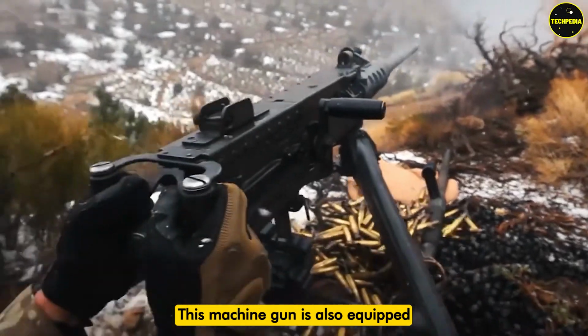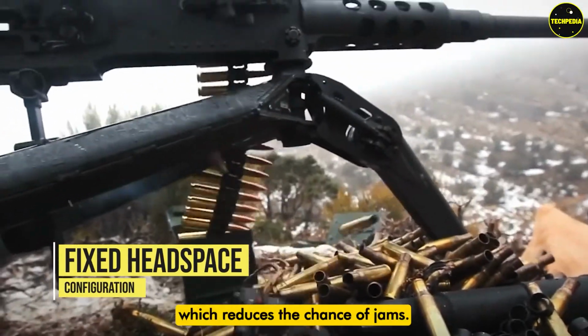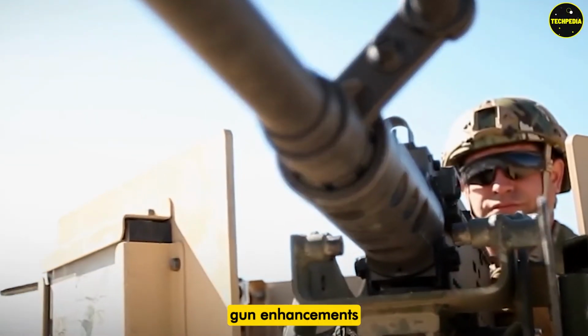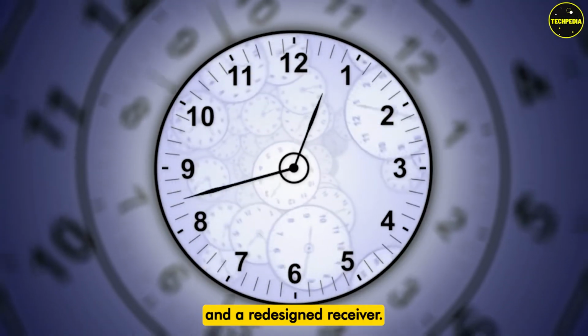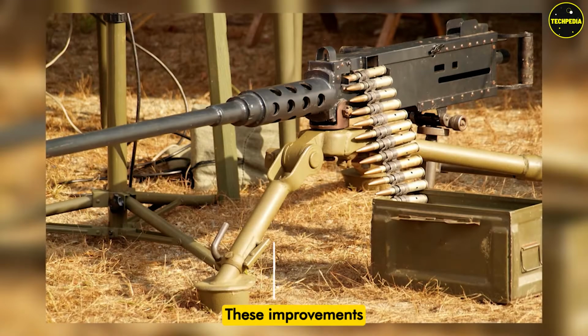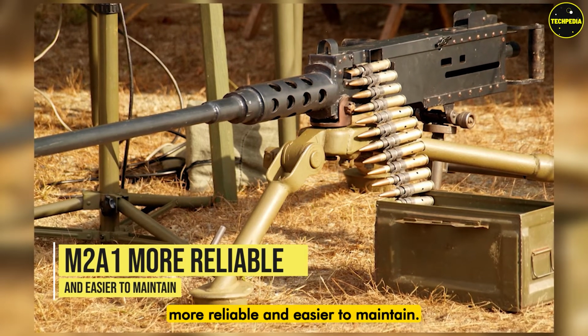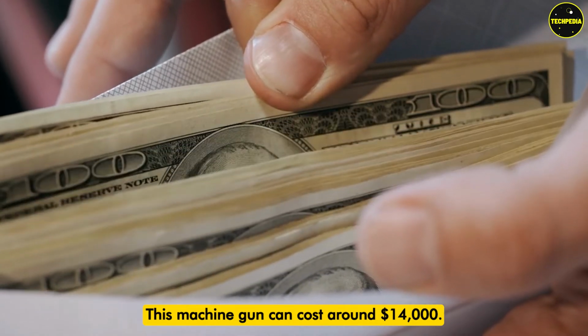This machine gun is also equipped with a fixed headspace configuration, which reduces the chance of jams. The M2A1 caliber machine gun enhancements include a timing configuration and a redesigned receiver. These improvements make the M2A1 more reliable and easier to maintain. This machine gun can cost around $14,000.